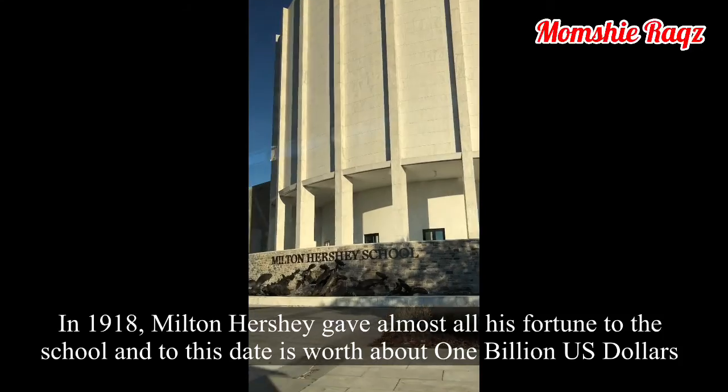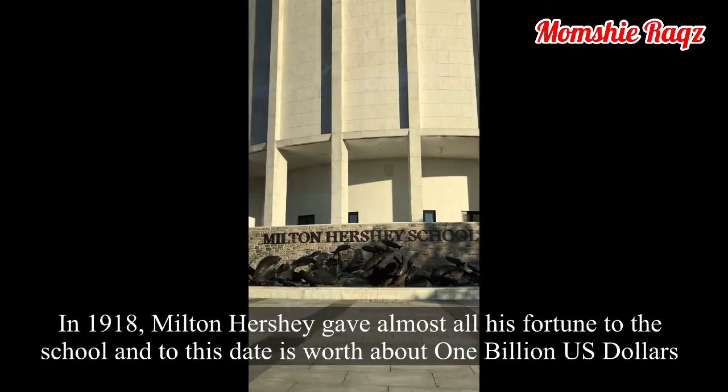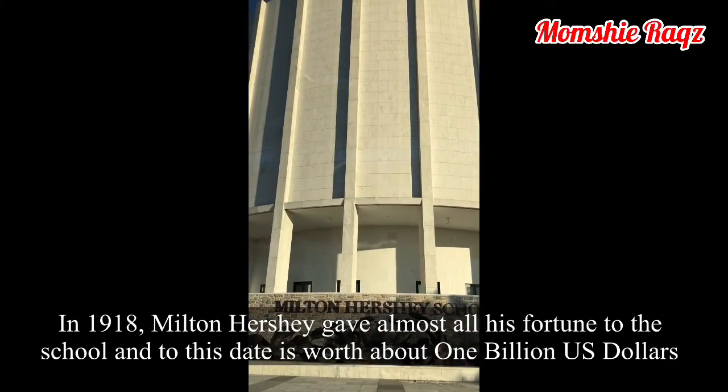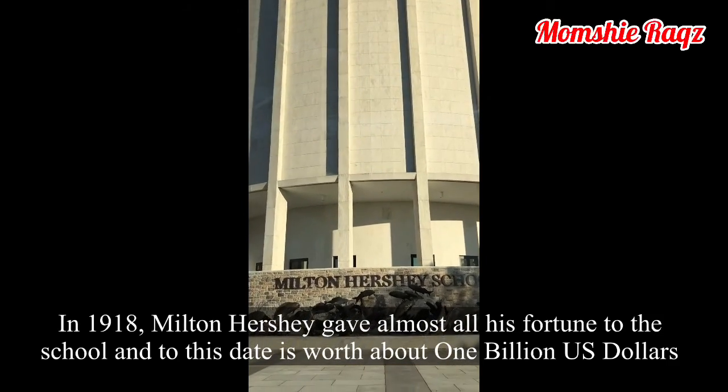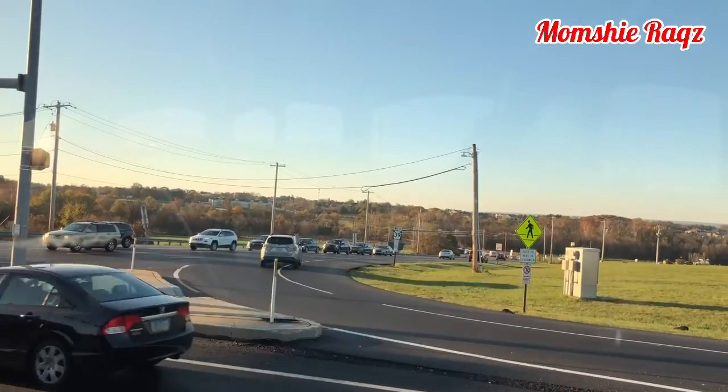This is Founders Hall. It was dedicated on Milton's birthday in 1970, 25 years after he passed away. Named in honor of the founders, Milton and Kitty Hershey. Now this is the headquarters of the school, the different refineries.